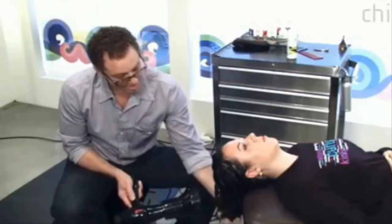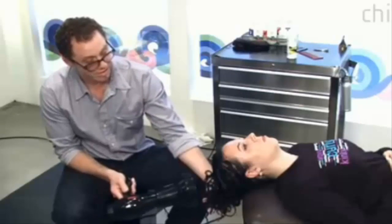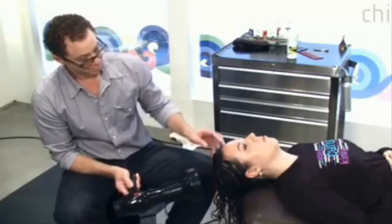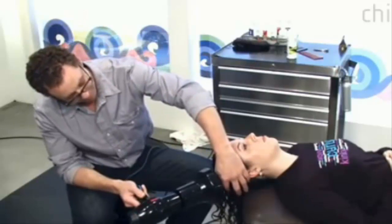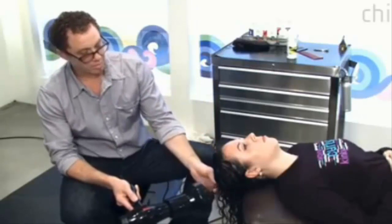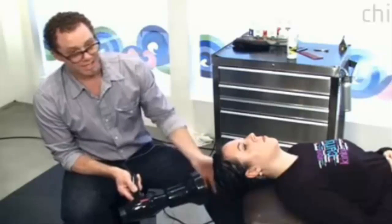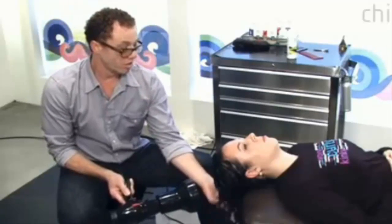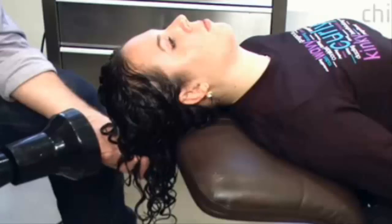But as you can see, her wave or curl pattern is there, so you don't have to do much. Another reason why the product that you use is so important is because it's essential to use something that helps the hair to dry quicker. So using conditioners are a quick fix, but a styling product that's meant for your texture is going to actually help the drying time go by quicker.